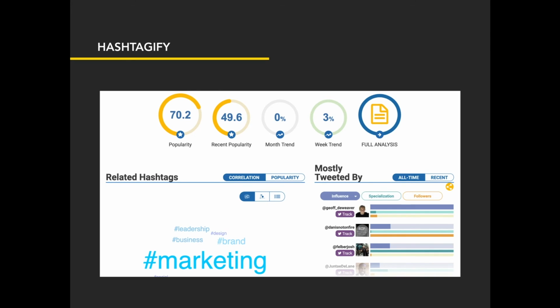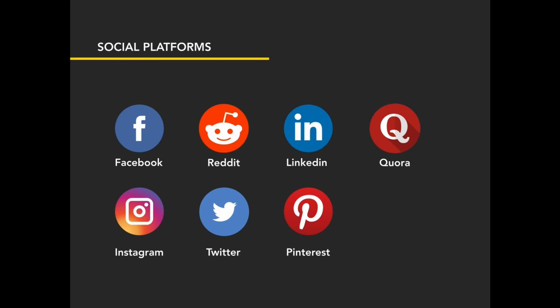But some other things that maybe didn't make as much sense is leadership branding. So leadership and branding, business and branding, versus maybe it's more popular than personal branding. We have design branding as well. So these are some other common terms. We can look at some top influencers for the following topics, etc. So just another kind of data point that you can utilize for your branding research, okay?